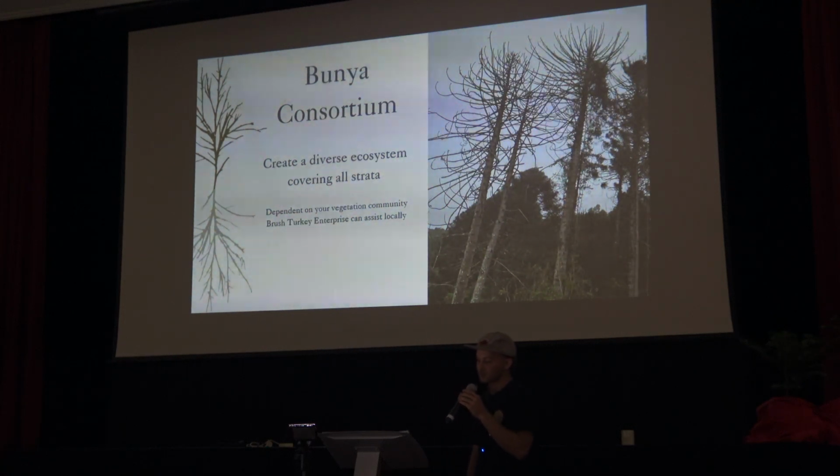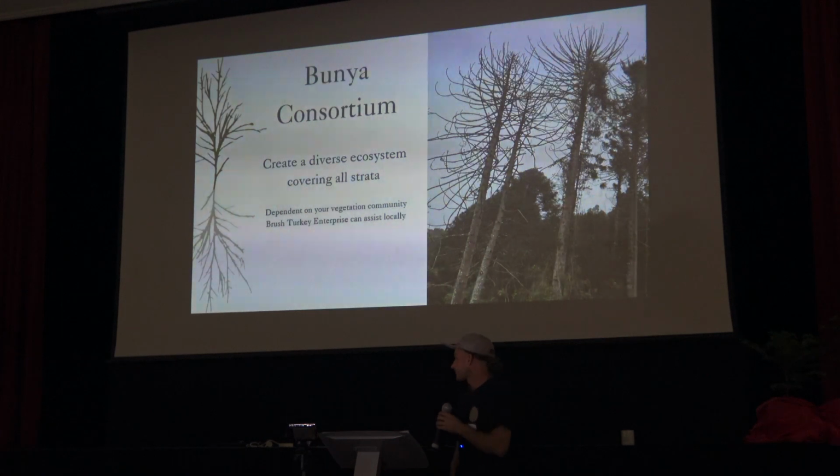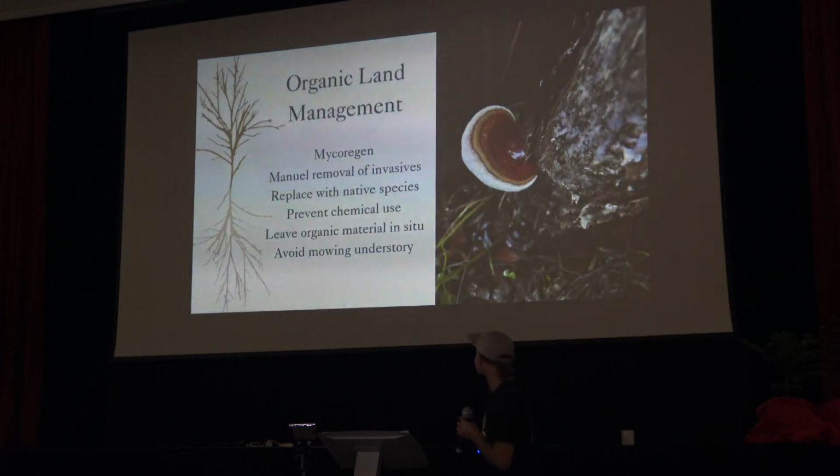So in other words, what we're effectively promoting here is the use of naturally occurring vegetation types and replanting adjacent these bunyas to help fulfill the roles in the ecosystem, like the deep layer of mulch that you traditionally find in a rainforest floor. Yeah. Which you just touched on.